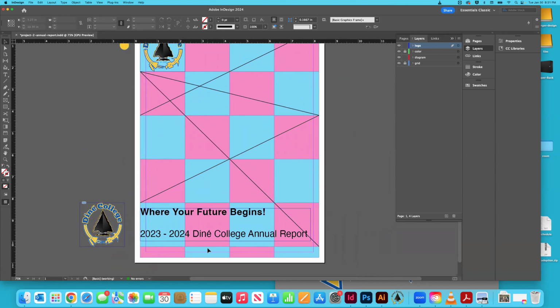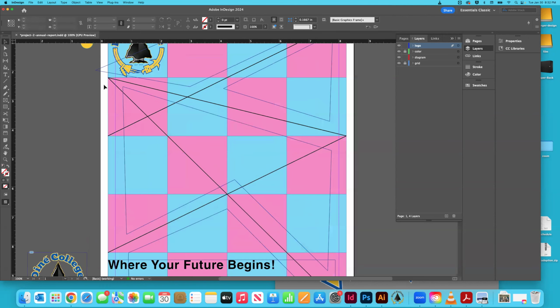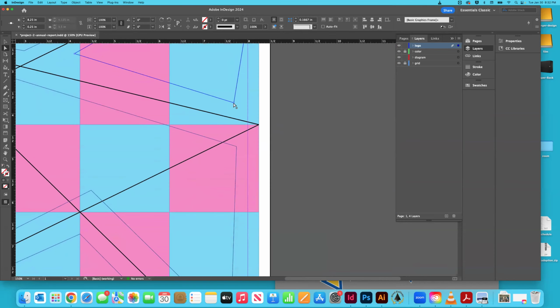I know I need a swath of color down this direction, so I'm just going to lightly sketch this out. Okay, I've got that one. Got that one. I'm using the pen tool to make these shapes right now. You guys can see how when you have an idea, this goes really fast. If you don't have an idea, these kinds of projects can take a long time. But when you've got a sketch or an idea in your head, you're just moving. The next thing I have to do is make some adjustments and get these guys where they're supposed to be.